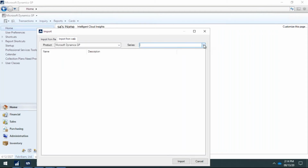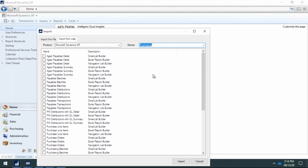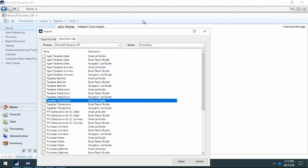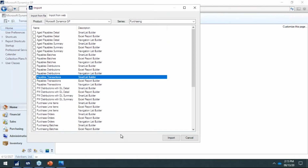So I say, well, I think I want something for purchasing. I wonder what they've got in there. And it looks like they have a trial balance, an aged trial balance, a detailed version, and a summary version, as well as, you can see, a lot of other smart lists out there. And all you have to do is check mark them, click import on the bottom right, and you've got your smart list.